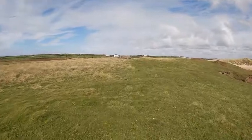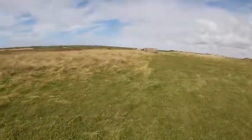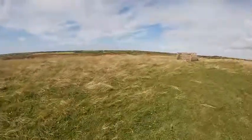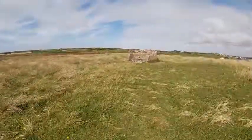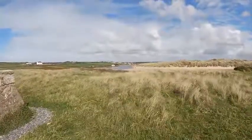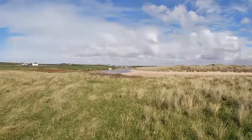So we're going to carry on, follow the coast. It's quite a handy little resting place here. It's always very windy here. I don't know whether the microphone is reflecting that. But we've sat on this seat a few times over the years. That's the view back to Aberffraw, looking down the estuary. I think that's the River Frau. Across the island.